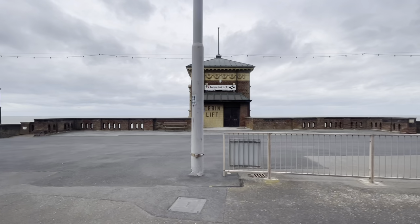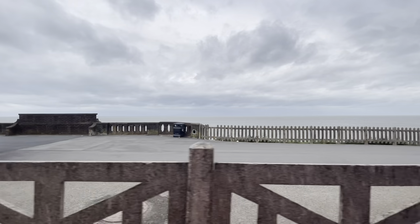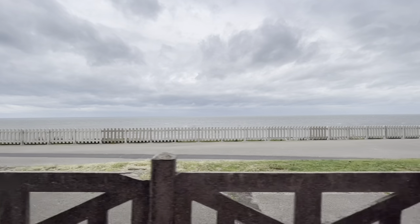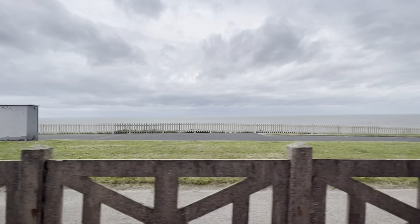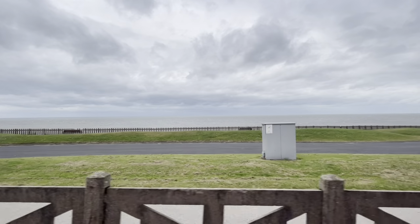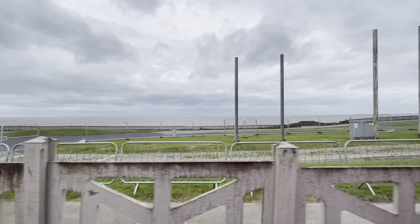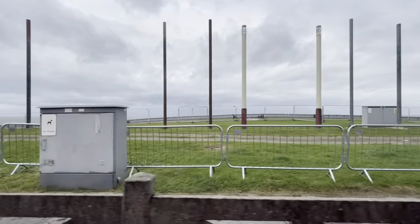So there you go, that's the cabin lift there. Not been used for a long time. I like to go there quite often because you're high up and you get to see a good view all round. Great views of the Lake District from up here. You're a little bit higher up and you've got nothing to obstruct you, like the piers or anything like that. So this is a great part of the promenade to come along if you want to get the views.